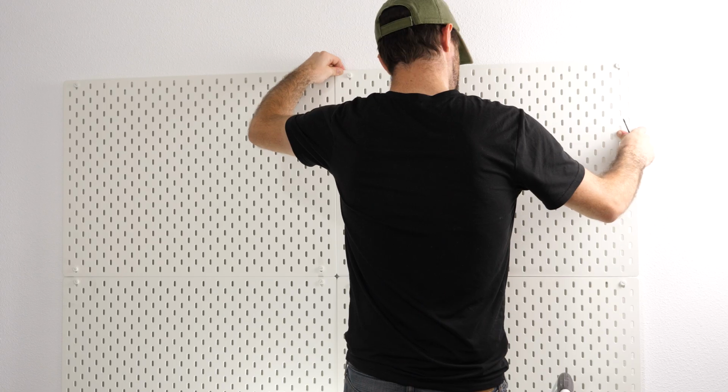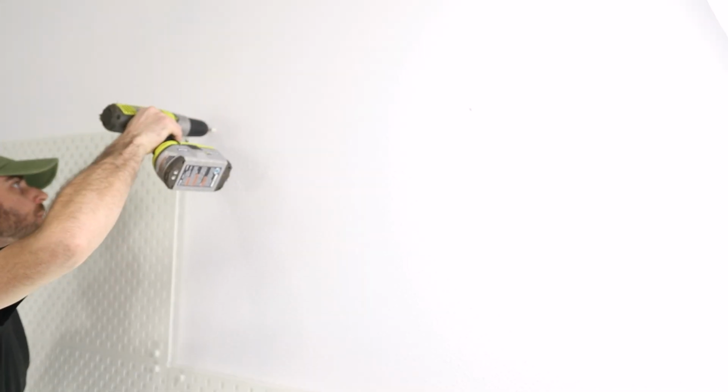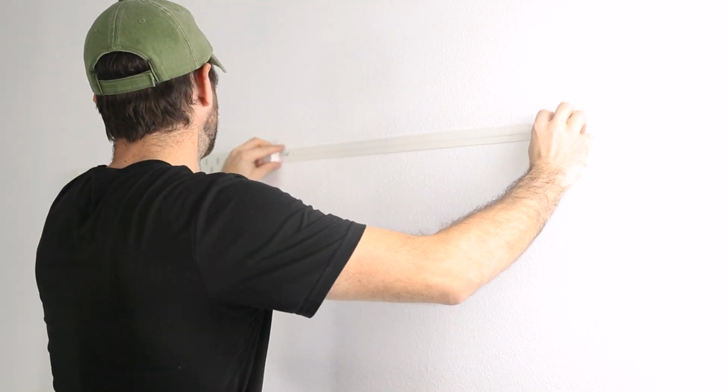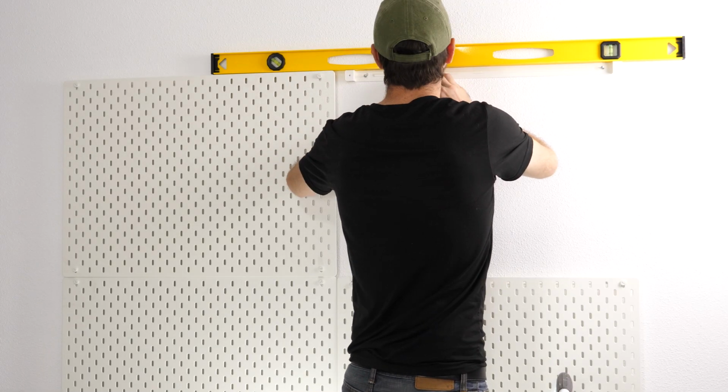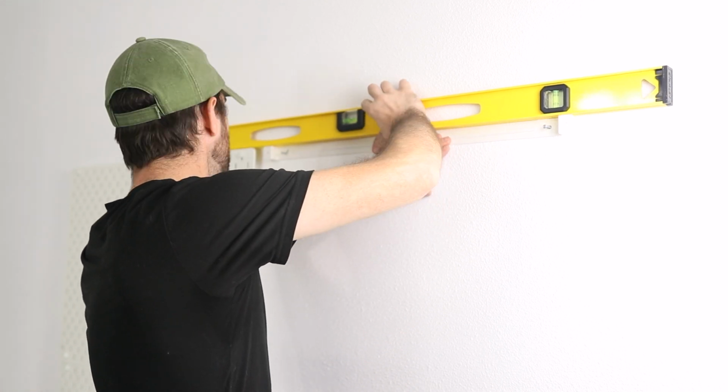Onto the fourth pegboard. This was probably the trickiest to fit as it was the last. Wall anchors, screws. The level is back and James realized there were some more adjustments to be made.